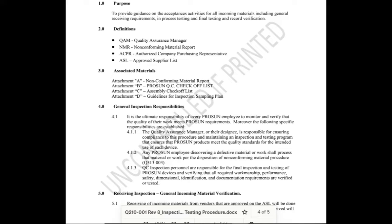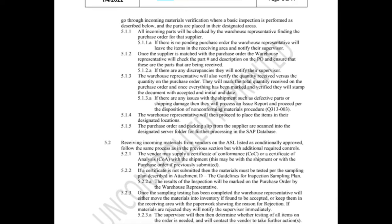Receiving of incoming materials from vendors that are approved on the ASL will be done by matching the items being received to the pending purchase order. Items received will go through the incoming material verification where a basic inspection is performed as described below, and the parts are placed in their designated areas.